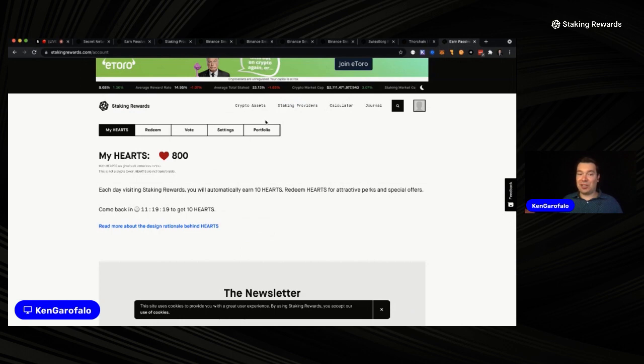Lastly, we talked about hearts a little. I just want to let you guys know that you should really want to earn these hearts. This is the reward token for the platform, the loyalty token. So every time you log on the website, every day, you get 10 hearts. It's an incentive to keep coming back every day to keep earning these hearts. And you might say, what can you do with them? Well, at this point, they're not a cryptocurrency token, but who knows? A wise man might say down the line they could be.